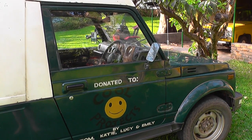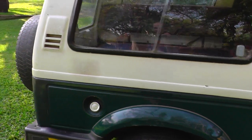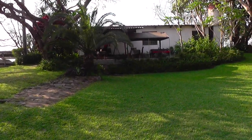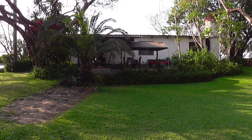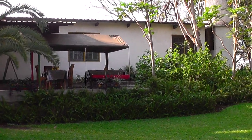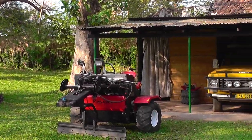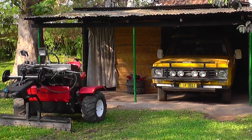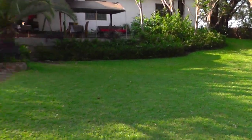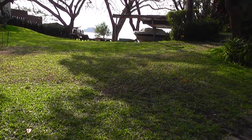Most of the time when you see me filming from the car, or taking pictures from the car, this is the vehicle which was donated to Cool Runnings. So that's where you have your breakfast, lunch and your dinner. One thing about Cool Runnings as well is the green grass. It's nice, you can walk barefoot.